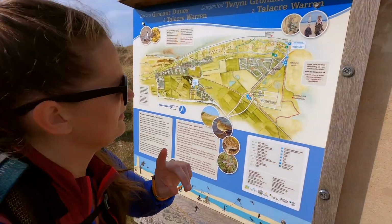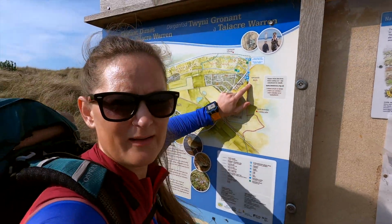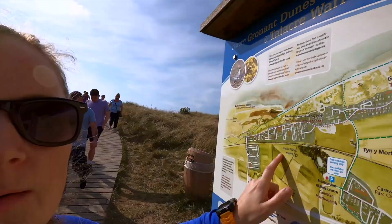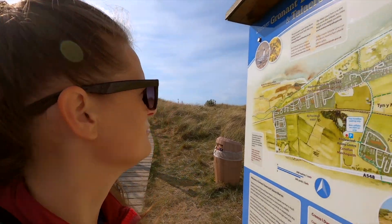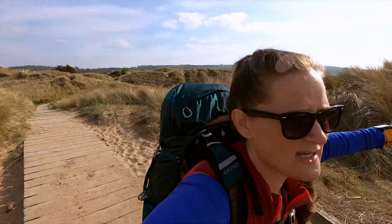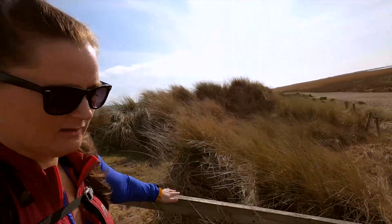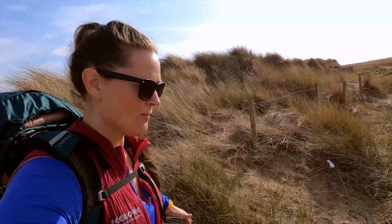So I made a bit of an error. This is the salt marsh where I stopped and had my egg sandwich, and then I think I'm along here. I'm somewhere lost amongst all the caravans, basically, trying to get back onto the path, but I'm still heading in the right direction, which is this way. I've made my way out of the Vortex, which is that caravan park back there, and I've headed down this way, and I think this means I am back on the Wales Coast Path.